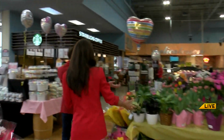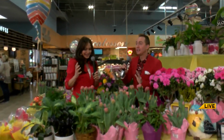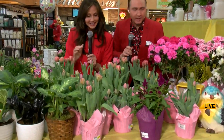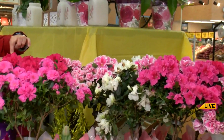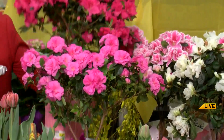Let's get lost in the flowers. I want to get lost in flowers because look at this. I feel like I'm in a spring cartoon right now. Look at these little tulips. They make me happy. This and the azaleas, like we have azaleas on the show. This is the color of the ones I have at my house, but they're not the braided azaleas. Because these are. Look at that.